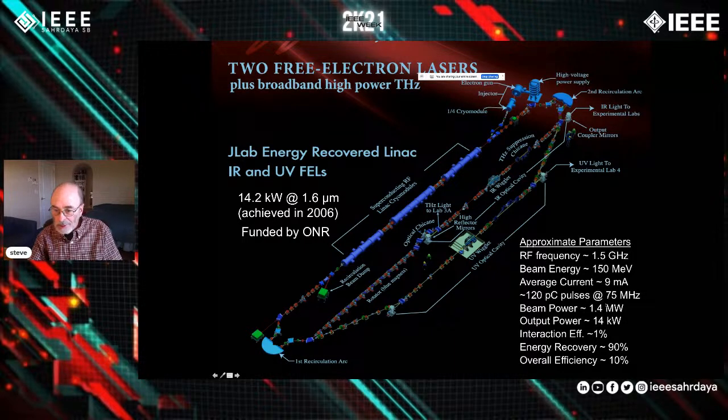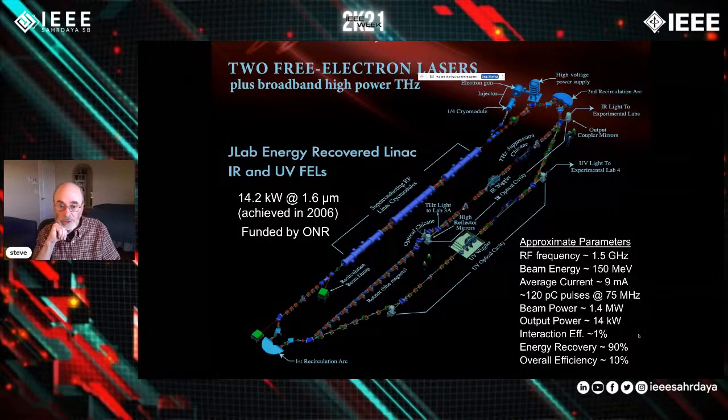Now, what you should immediately notice is that 75 megahertz is actually 1/20th of the RF frequency. So to put that in the way it's often considered, there are RF bunches that accelerate electrons at 1.5 gigahertz, and we're filling every 1/20th of the buckets. Every 20th bucket is being filled by an electron pulse. The beam power, multiplying the beam current and energy, is about 1.4 megawatts. The output power about 14 kilowatts. You can see interaction efficiency of about 1%. And that's typical for free electron lasers in this wavelength range.